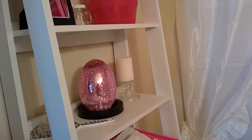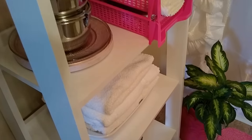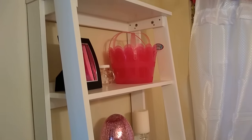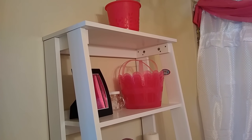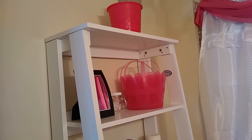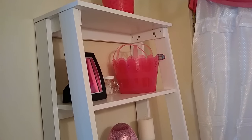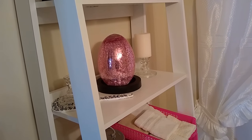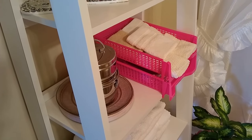Next, we have a white bookshelf, and this is a small bathroom, so I'm trying to get it all. I hope I can. I want a white bookshelf because I want the bathroom to look like a spa, and this bookshelf came from a local used furniture store. And when I saw it, I had to bring it home.